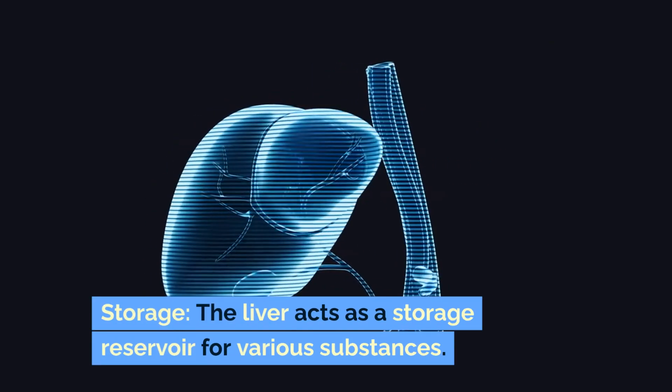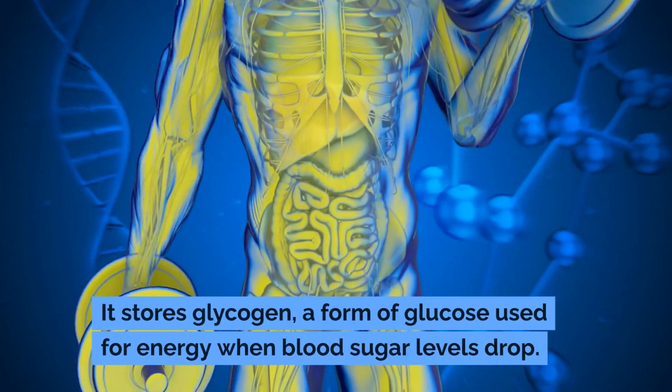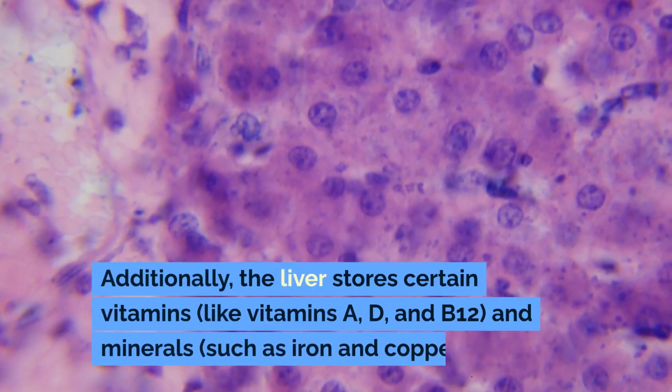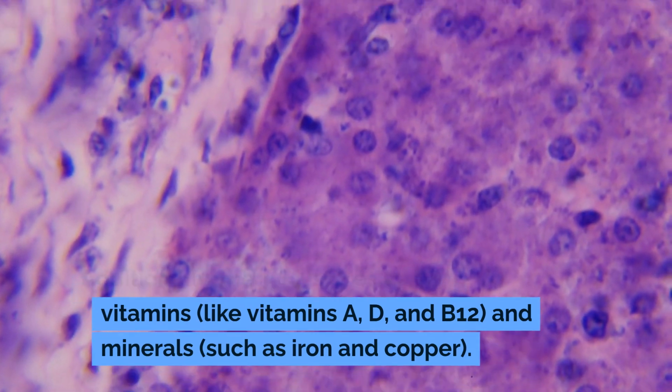Storage. The liver acts as a storage reservoir for various substances. It stores glycogen, a form of glucose used for energy when blood sugar levels drop. Additionally, the liver stores certain vitamins like vitamins A, D, and B12, and minerals such as iron and copper.